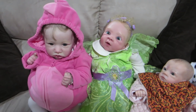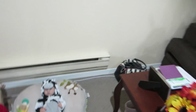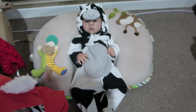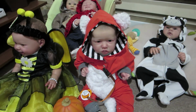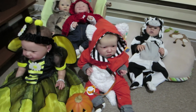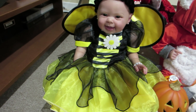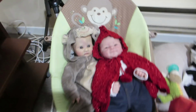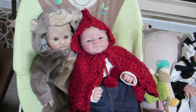And then we're wearing costumes too. We got Marilyn, Paula. I'll show my costume in a minute. We got Landon's down here. He's a cow. And then of course Joshua's a fox. And we have Maisie. She's a bumblebee. Jeremy is a monkey, and Savannah is Little Red Riding Hood.